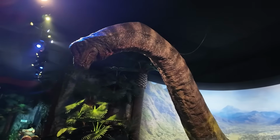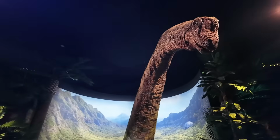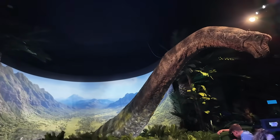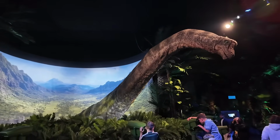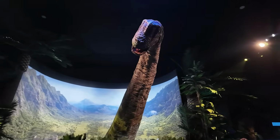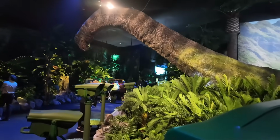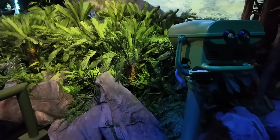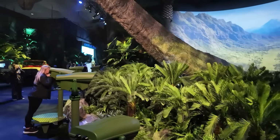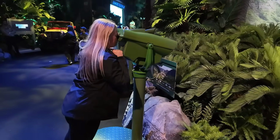The animatronics are fantastic, really good movement. Oh, the scale is amazing. I like how you got these as well. Big binoculars, and you can look and see different parts of the island. I did just try putting the camera up against there, but you can't see anything. Wow. It's all the sound effects as well. It's just like the things living, like in the trees.